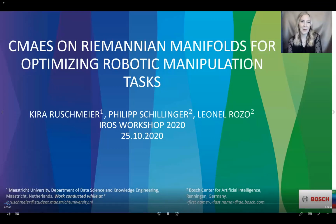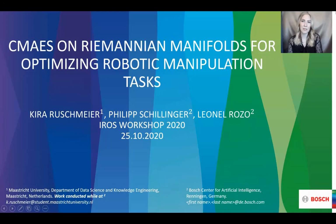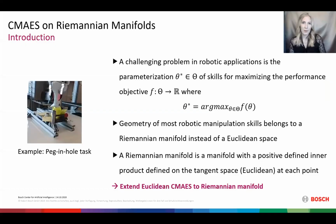My name is Kira, and I would like to present the extended abstract with the title CMA-ES and Many Manifolds for Optimizing Robotic Manipulation Tasks. One problem in robotic applications is the parameterization of skills, such as parameters of a controller. Hereby, the aim is to execute the task safely, but also efficiently. This problem belongs to black box optimization problems and can be solved for Euclidean parameter space. But the parameterization is given more generally by a Riemannian manifold. Therefore, we propose an extension of the optimization method CMA-ES to Riemannian manifolds.